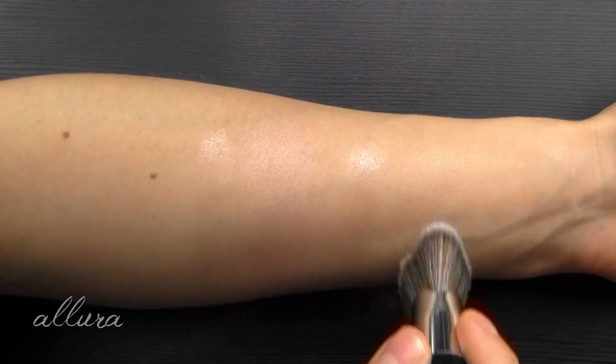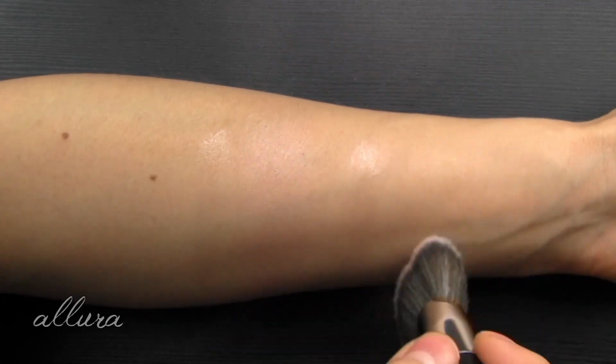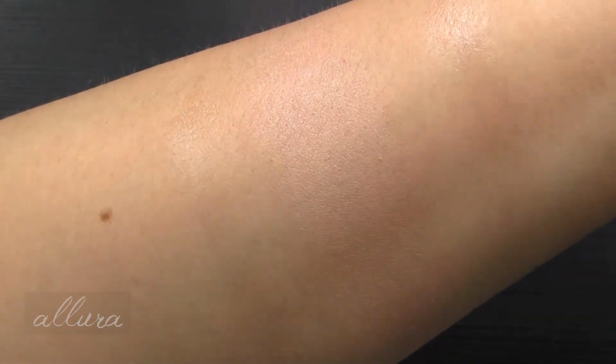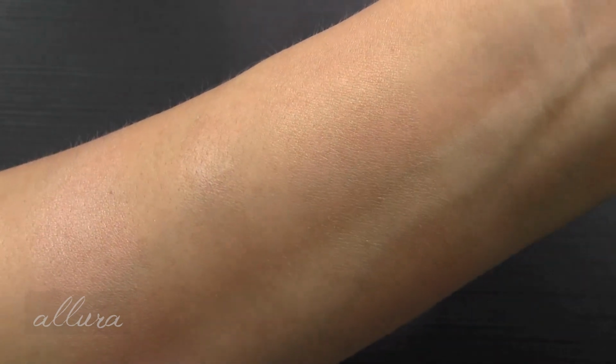So I similarly don't think I would want this all over my face. All right, so hopefully you can see the way this hits the light and the sheen that you get. Absolutely beautiful, but I think more appropriate as a highlight.